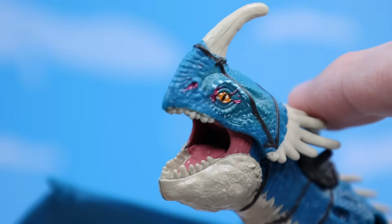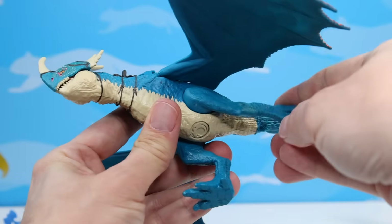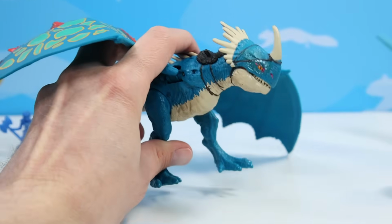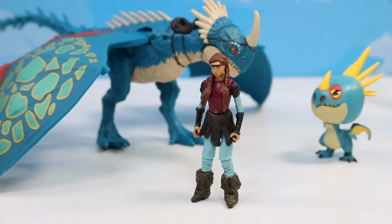Spring-loaded, non-projectile, high-detailed. And again, the bipedal challenge of a Deadly Nadder Stormfly. We've got legs that just rotate around, but she's standing steady. They're nice and flat. I like it when they give it a nice flat stance. That way when we get her down on the table, she's not going to roll over backwards. And she's standing steady. As for Astrid, looking good.